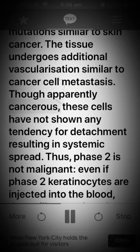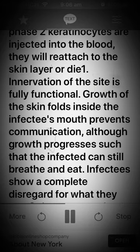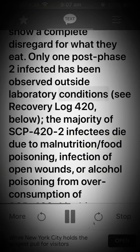Though apparently cancerous, these cells have not shown any tendency for detachment resulting in systemic spread. Thus, Phase 2 is not malignant. Even if Phase 2 keratinocytes are injected into the blood, they will reattach to the skin layer or die. Innervation of the site is fully functional. Growth of the skin folds inside the infectee's mouth prevents communication, although growth progresses such that the infected can still breathe and eat. Infectees show a complete disregard for what they eat. Only one post-Phase 2 infected has been observed outside laboratory conditions. See Recovery Log 420, below.